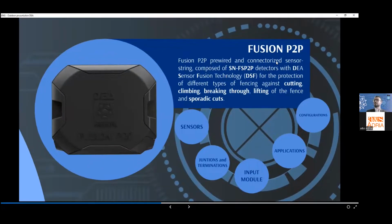Let's talk about the sensors. I said to you before that the sensors are pre-wired, the FUSION P2P, and the connectorized sensor string. These systems are connected by our single detectors with Dea Sensor Fusion technology built in. And like I said before, they can be applied to different types of fencing against, of course, the main issues that we have to protect and defend: the cutting, the climbing, the breaking through, the lifting of the fence, and the sporadic cuts.